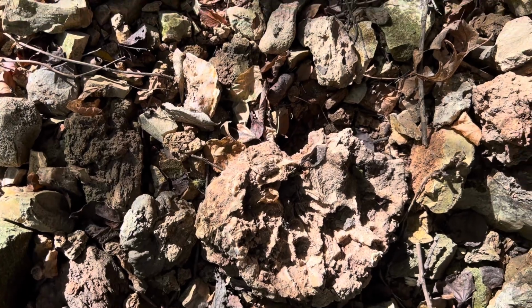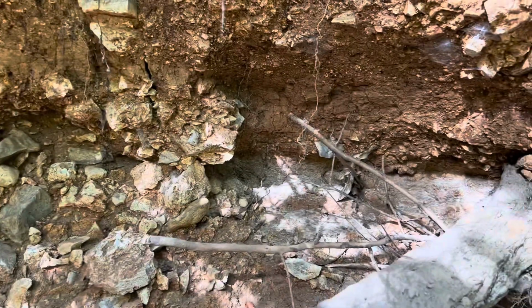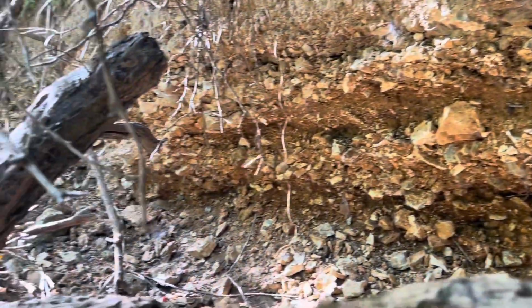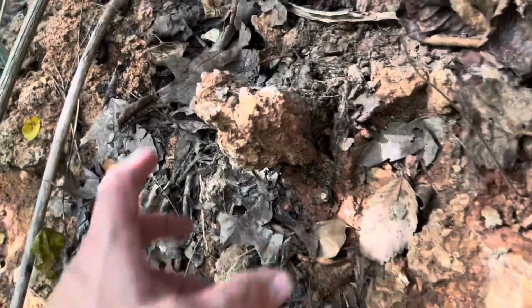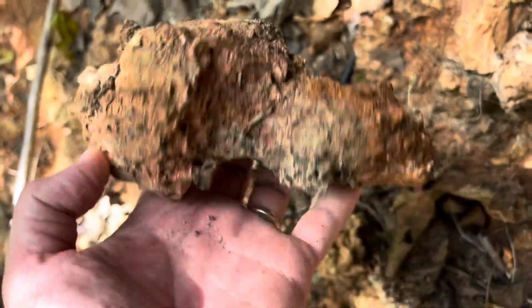All right, I might just have to load up the bucket here and be on my way. See if I can spot any more coming out of the wall here. I don't see anything real obvious. Okay, I'm gonna start packing up my bucket. All right, bucket is filling quickly. I don't know if this is anything, but let's see. Oh yeah. I bet this is gonna be a nice one cleaned up.